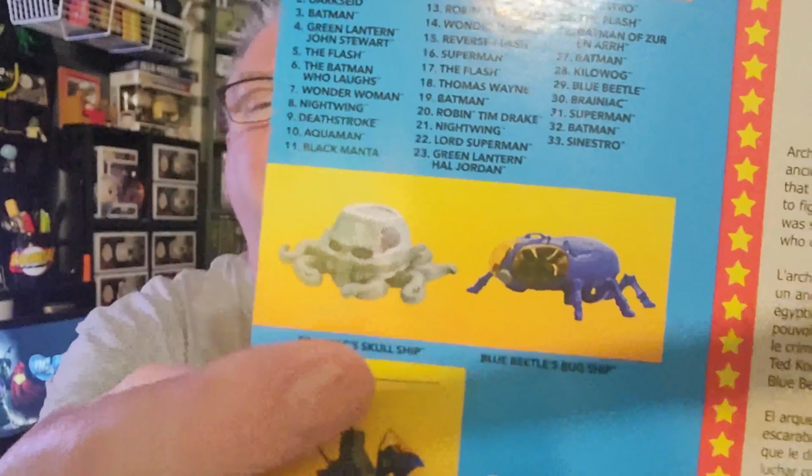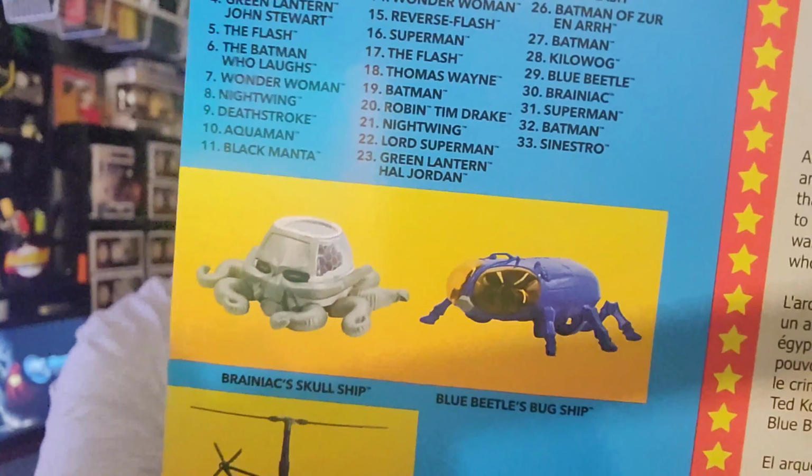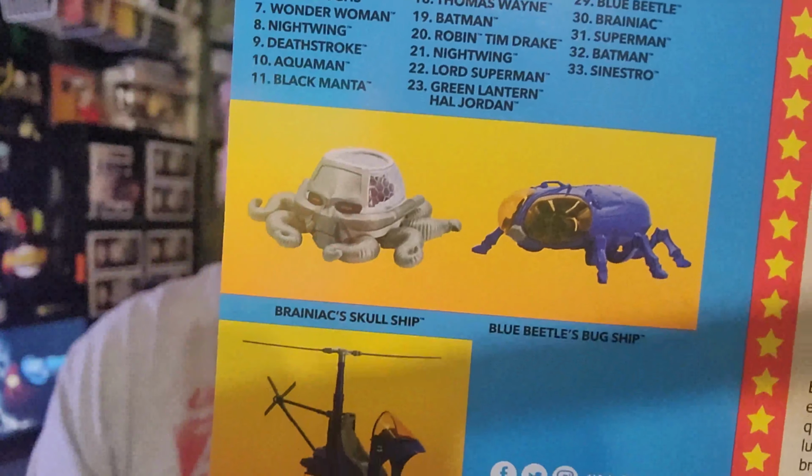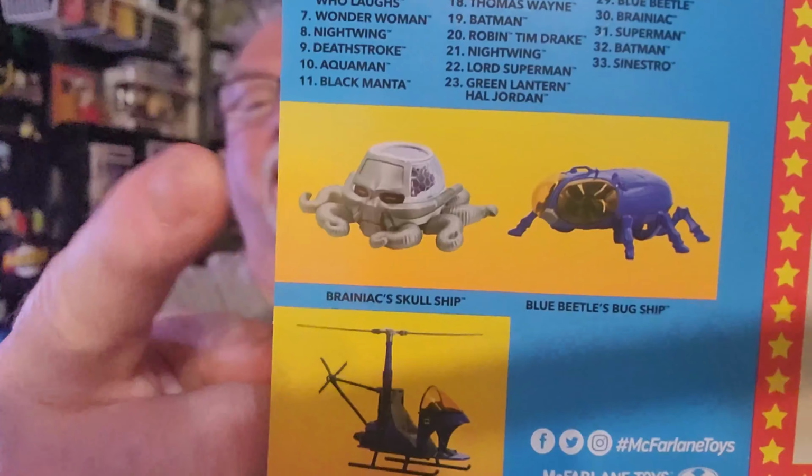Now, I have been seeing the Beetle Bug, I think it's called, the Bug Ship. Yeah, I've definitely been seeing that in the stores. I have not seen the Batcopter or the Brainiac Skull Ship, but I've been seeing the Invisible Jet and the Bug Ship. We'd love to get the Bug Ship, but again, I'm kind of a collector on the cheap. I go very cheap.